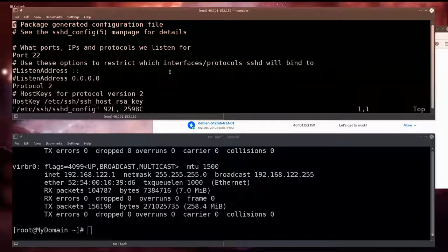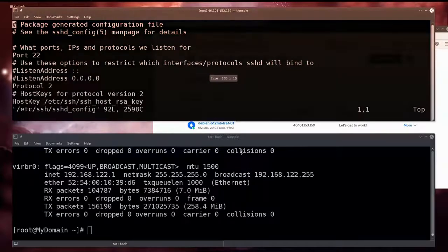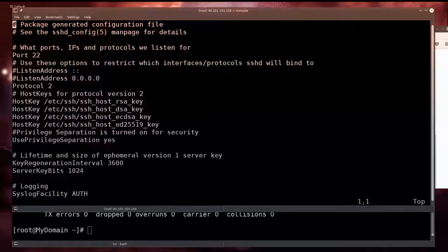Press enter. And this is the config file for SSHD. So we're just going to need to change a few things here for the sake of security. So PermitRootLogin, that is the line that we are looking for.